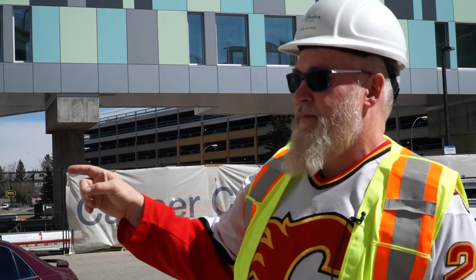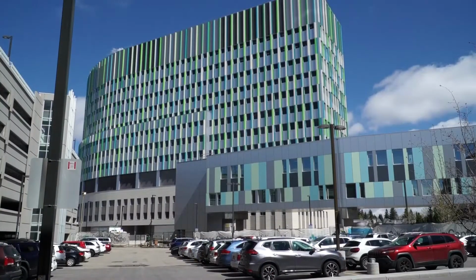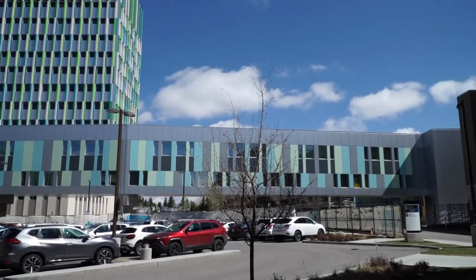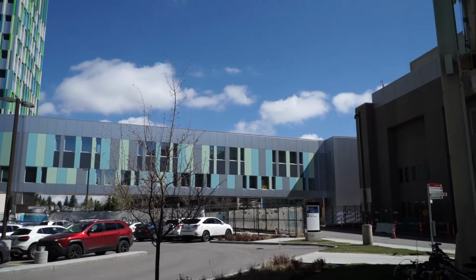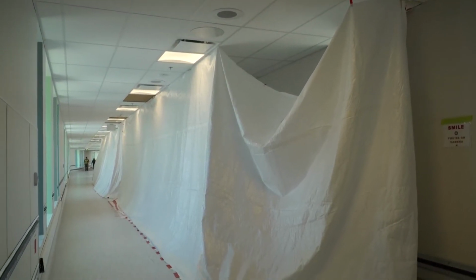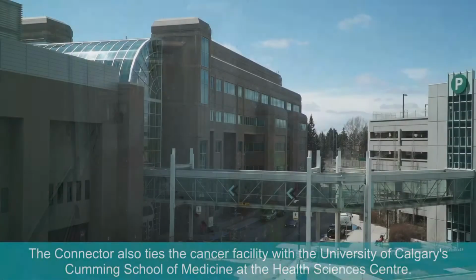All the way from the Cancer Centre to the furthest reach in McCaig Tower in the APL labs up on level 7 of McCaig, there's probably over a kilometre of pneumatic tube piping. There are also fire alarms that tie into existing facilities at Health Sciences as well as the main hospital.